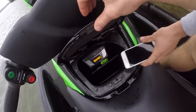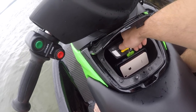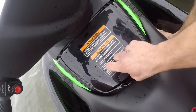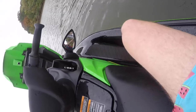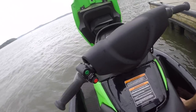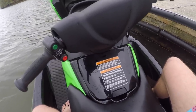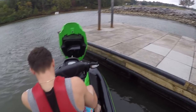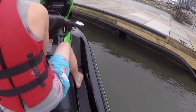We didn't really get any kind of rope to dock this. Oh, and the keys. Oh, that's why it was going slow, dude. I was like, what the heck? I got the yellow key in it. All right, hop on. You on? Hopefully I don't sink it.